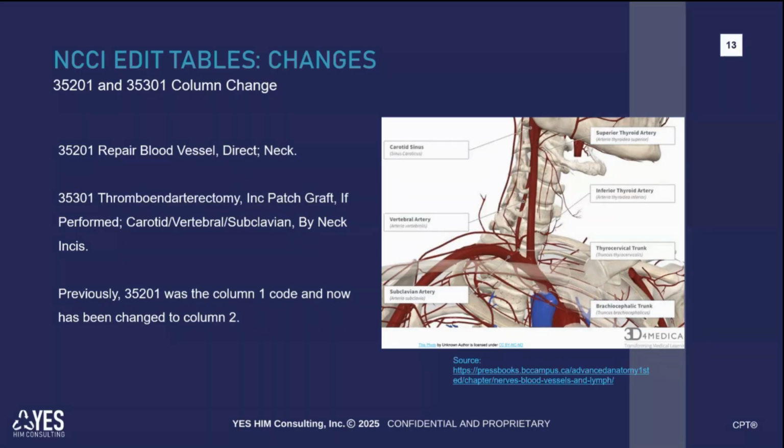And then the second one, which used to be the column 2 code, is a thromboendarterectomy, including a patch graft for the carotid, vertebral, or subclavian by neck incision. So that's a big surgery, especially compared to a repair of a blood vessel. The 35301 actually is where the physician makes an incision in the neck and finds the carotid, the vertebral, or subclavian artery. After the plaque and lining are removed, a patch graft may be applied and sutured to the vessel, and this in turn enlarges the diameter of the artery.